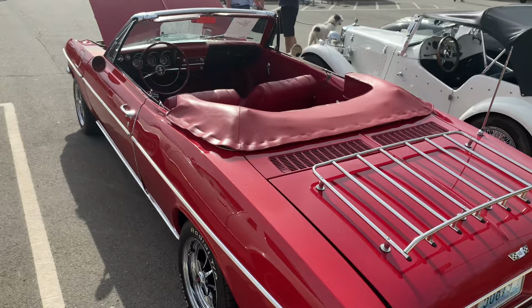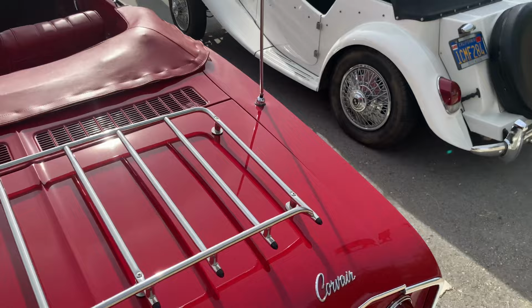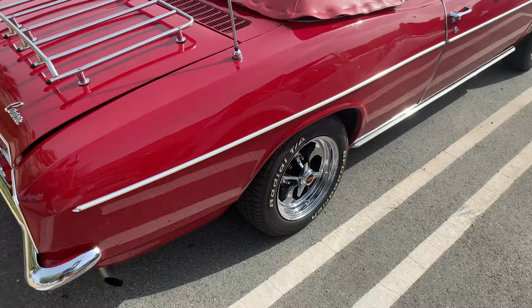This one's in good nick. And it's got a nice period correct luggage rack on the back for hauling your extra stuff. And it's got some old, looks like Keystone mags on it with a spinner.